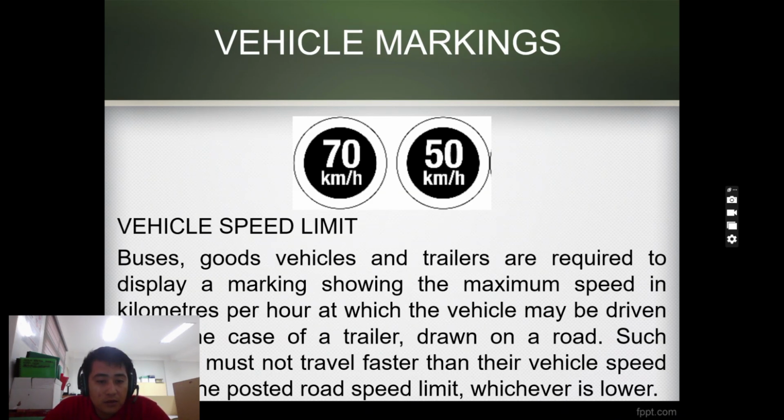For buses, goods vehicles and trailers, they are required to display a marking showing the maximum speed in kilometers per hour at which the vehicle may be driven, or in the case of a trailer, drawn on a road. So such vehicles must not travel faster than their vehicle speed limit or the posted road speed limit, whichever is lower. Kaya nga speed limit. Okay?